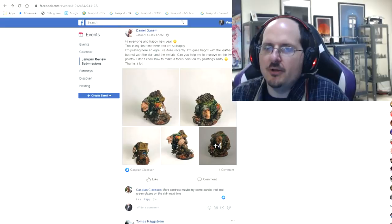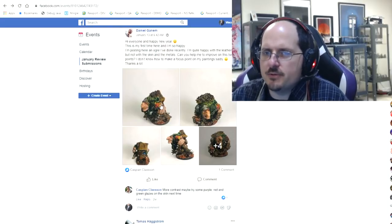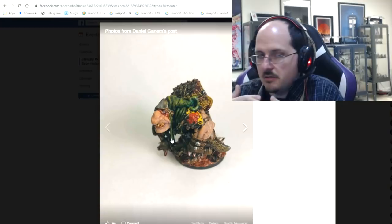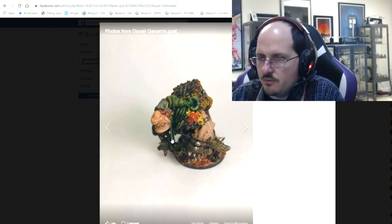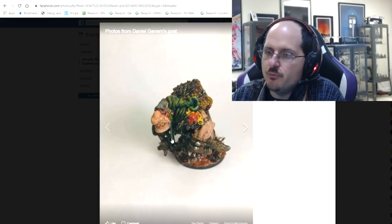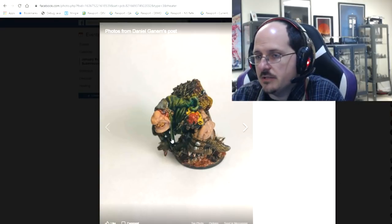All right, Daniel, hello everyone, happy new year, first post here. Ogre, basically he's happy with the leathers, but not the skin or the metals. Yeah, sure. See previous statements I've made on skin. More contrast, more tonal variation. I need reds, I need purples, brown tones, stuff like that. Like, we really want to introduce a lot more colors in here.